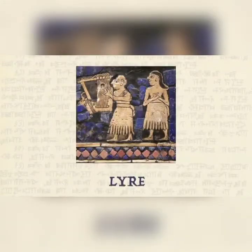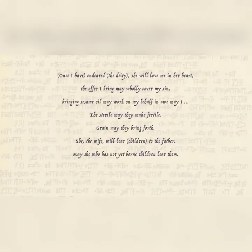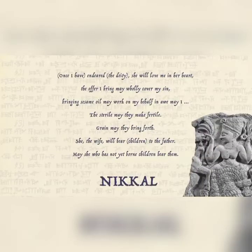The tablet itself contains instructions for a song on a lyre, an instrument that looks like a small harp, and is written in a dialect of the ancient Hurrian language. It also includes partially obscured lyrics that appear to be a prayer to Nikkal, the goddess of orchards. The version you see on screen is a translation by Hans Johann Thiel, and is considered to be the closest to the original spirit of the song.